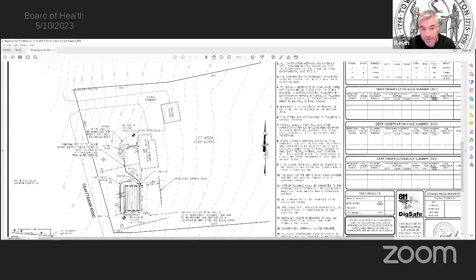But you might be able to save your client some money on the pump and then the fill if you look at it. There was no way we were getting out of the pump, but we could drop another foot potentially with that Presby, with a 2-foot groundwater offset instead of 3, if the board is so inclined. Well, I was just curious.